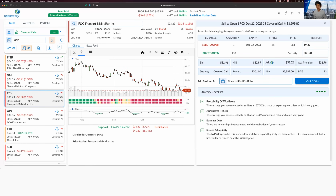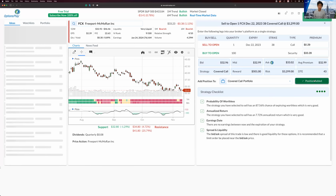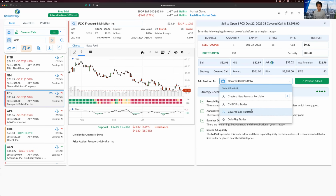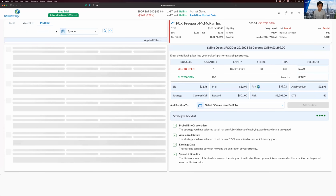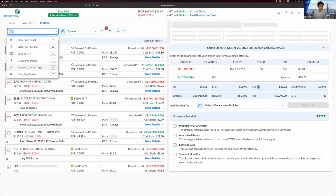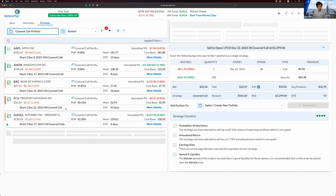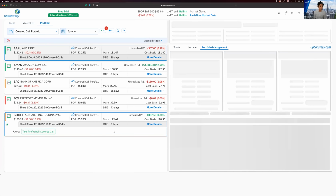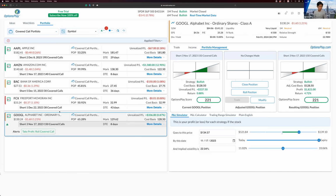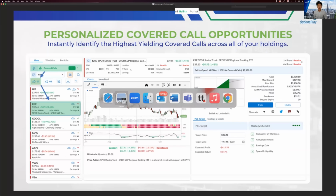So let's say I'm looking at selling this particular position here on Freeport-McMoRan. I select the portfolio that I want to add it in, or I can create a new portfolio, and simply click on add position. And now I can track all of my positions in my portfolio using OptionsPlay as well. So if I look at my covered call portfolio, I can see how all of my covered calls are currently doing, and I can even get alerts on things to do, such as taking profits, rolling my covered calls, and things like that. And this is on the management side, which I'll take a couple of minutes to walk you through with this example.